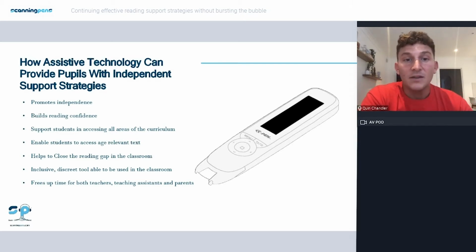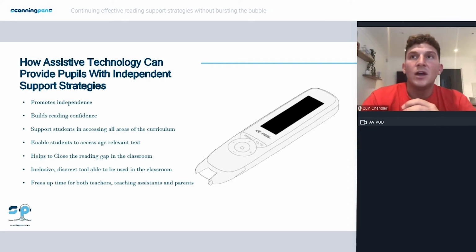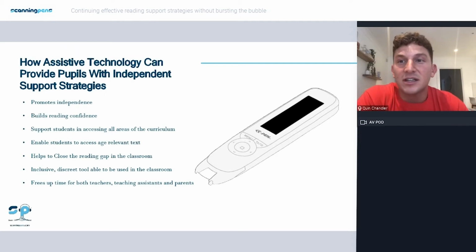And of course, while building confidence, we are reducing those reading anxieties, and I'm sure all of you involved in the classroom know the joy on students' faces when these reading anxieties are alleviated. I think I can speak for the majority of the Scanning Pens team and say that those are the magic moments that we love to receive in terms of feedback. And if we can build that confidence and reduce these anxieties that do crop up in the classroom, then we are really feeling like we're doing our job in supporting teachers to do so.